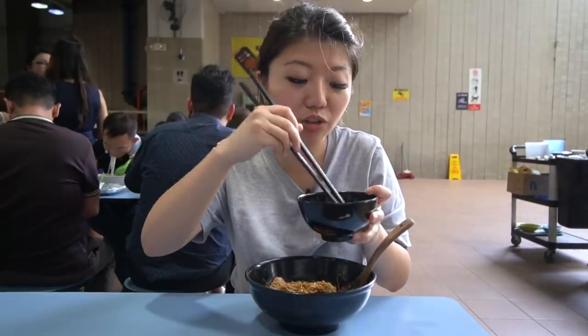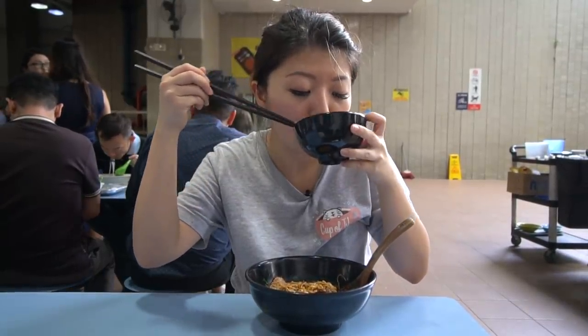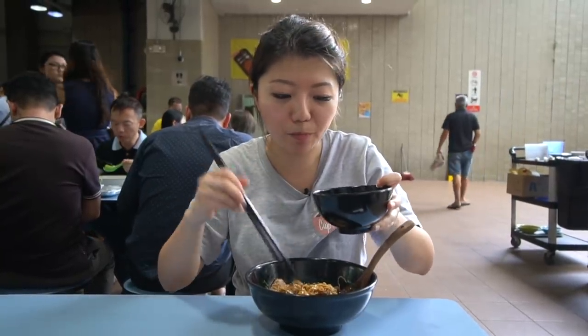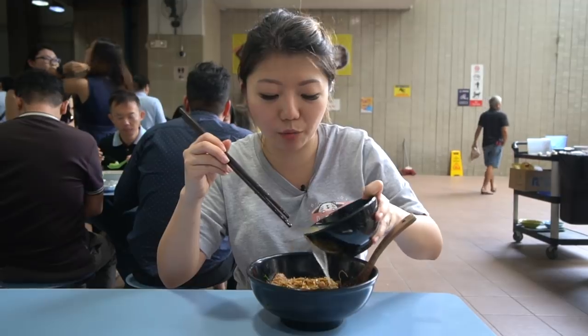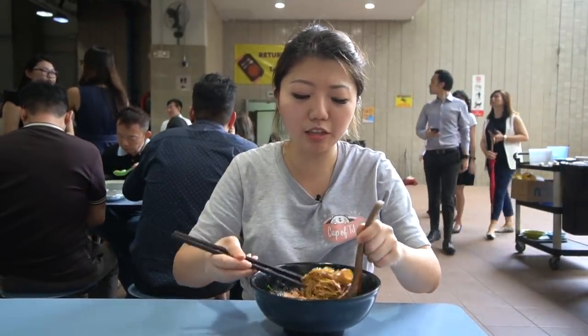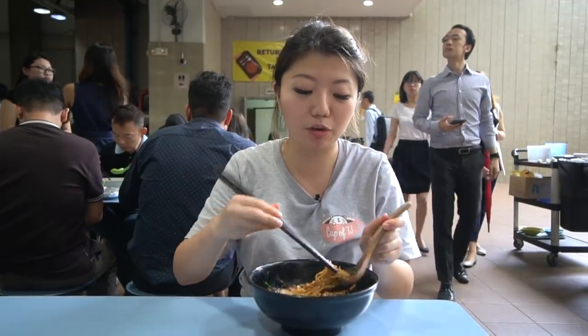Mmm. Yum. They also gave us a side of soup. Oh, super flavorful pork broth. I'm gonna dump a little bit into my noodles just to kind of moisten it up a little bit. See, now the noodles are nice and slippery, and I think it's not gonna be as salty as before, which is gonna be good.